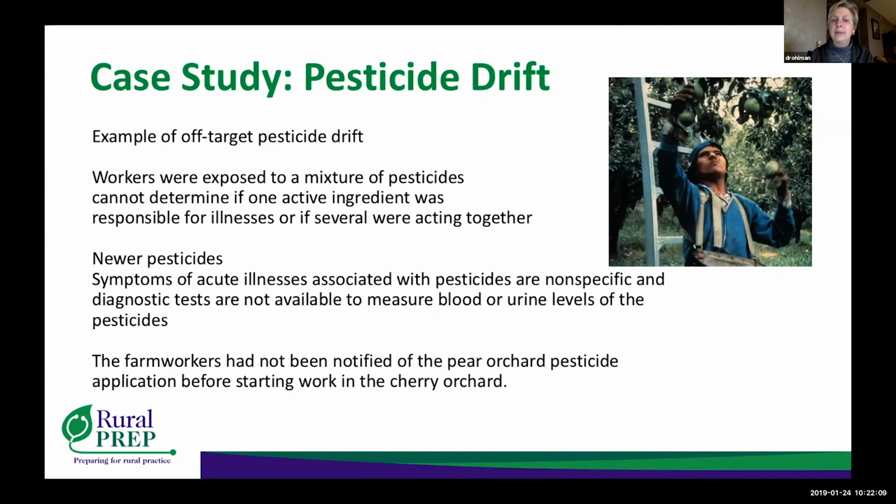This also is an example that we don't usually apply just one pesticide. Usually it's a mixture of pesticides because it takes time and effort to spray it. And this makes it really hard to know which actual chemical is causing the illness or the symptoms there, or if they're interacting together, or if the inert ingredients in the pesticides are acting together. So it makes it a little bit tricky when a worker comes in who's exposed. This also included some newer pesticides. There was no information about human hazards or overexposures that could help you guide and determine what the treatment should be.